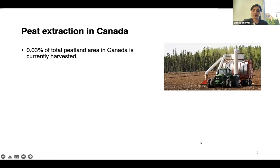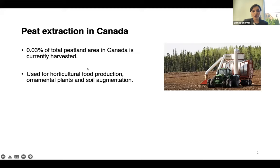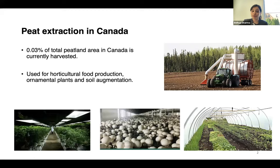In terms of land area, only 0.03% of total peatland area in Canada is currently harvested for horticulture purposes. It might seem like a small portion, but it's just because there's a vast peatland in the Canadian landscape. However, horticulture peat is very important for food production, and the majority goes to food production, but also for ornamental plants like the house plants that you may have. People might use peat also for soil augmentation in gardens and so forth.